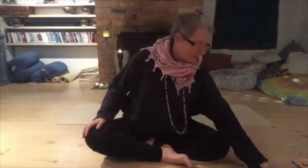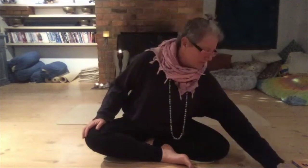Are your eyes closed? If they're not, can they be closed? Can you relax the muscles around the eyes? Can you relax the jaw? Notice what's happening around the throat. Travel down through the heart center and the belly. And then notice your legs, your feet, and anywhere that it's possible for you to release and let go, do exactly that.